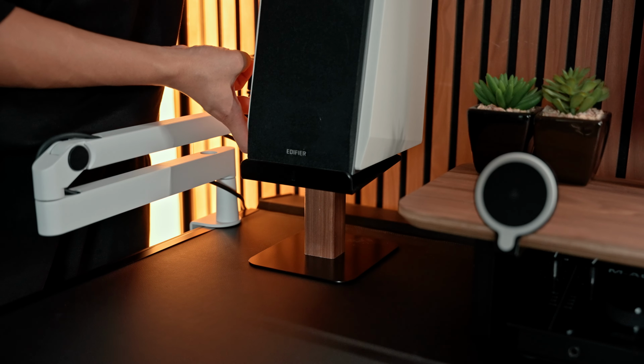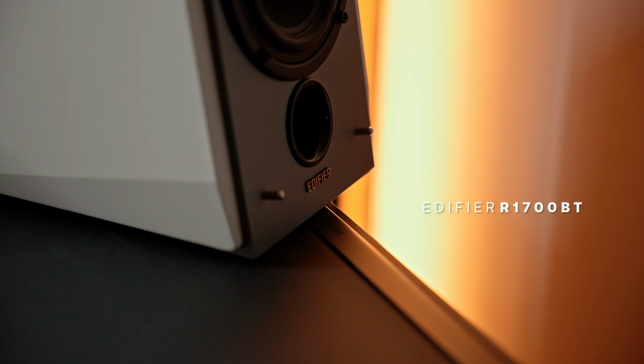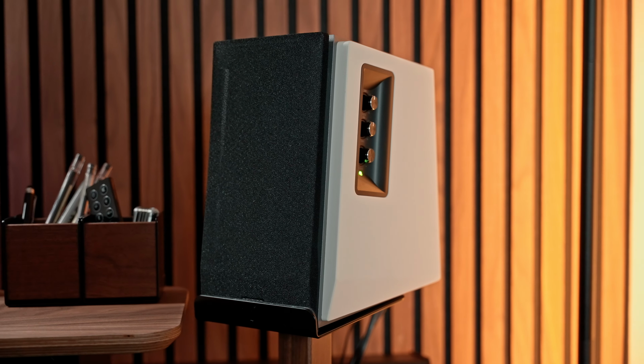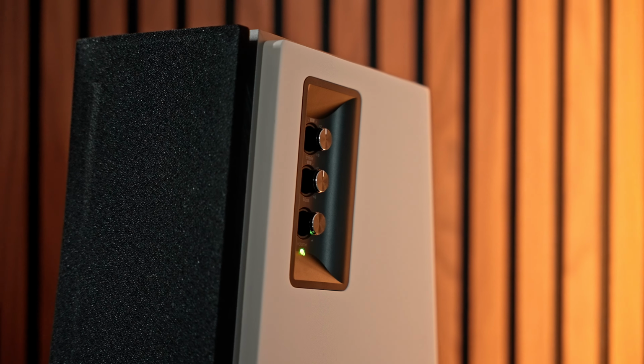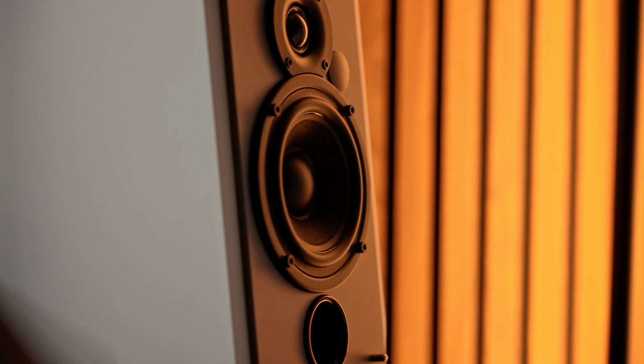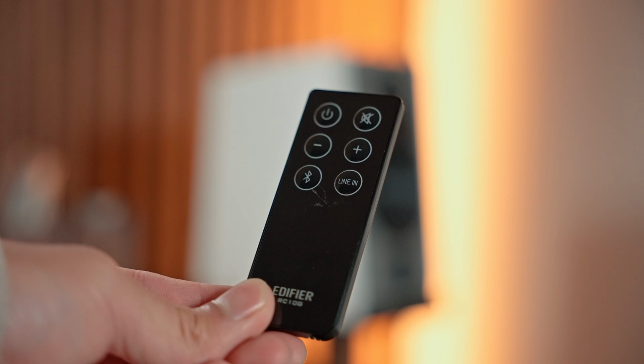The second on my list are these bookshelf speakers. These are the Edifier R1700BT in black and white color. I think these are the best value speakers you can buy for your setup because of their superb sound quality, aesthetics, plus they're Bluetooth with a remote and the overall price.